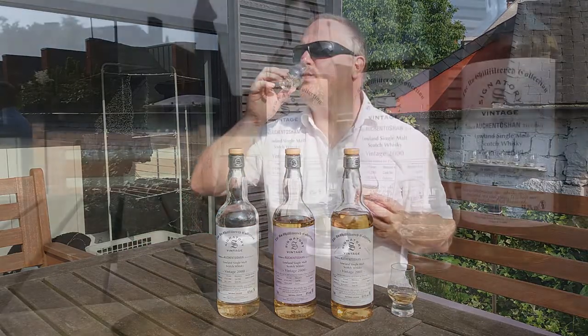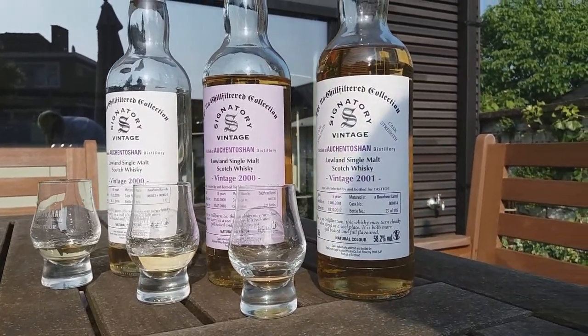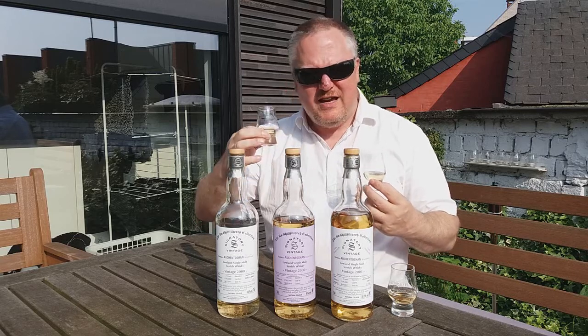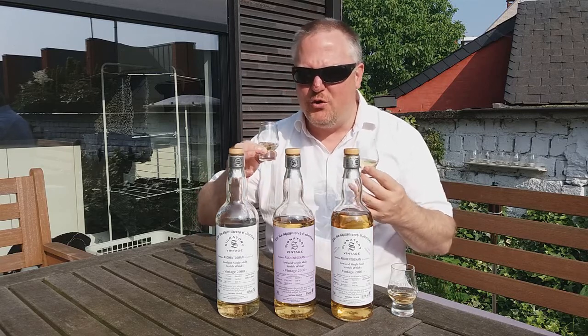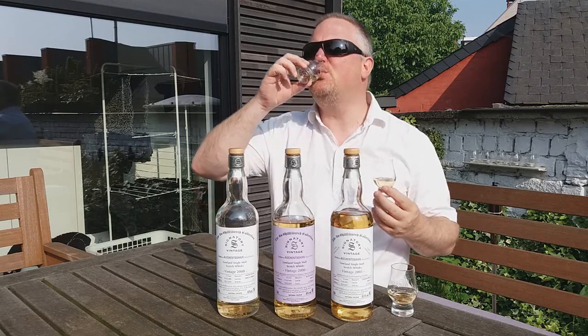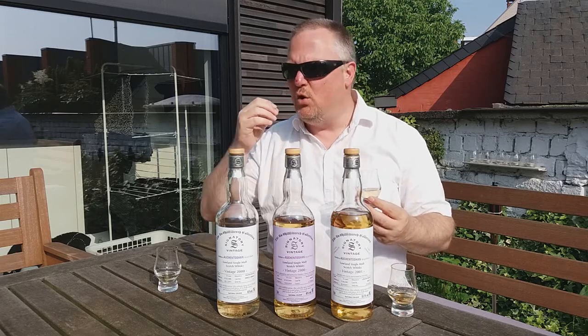Number one. Oily, creamy, but with a bit of oomph, you know, it's got a little bit of power in there. Grapefruit, icing sugar, gooseberries, unripe banana, some licorice, some pepper. And the finish is medium to long on sweet and sour lemon and oranges with a bit of pepper in there.